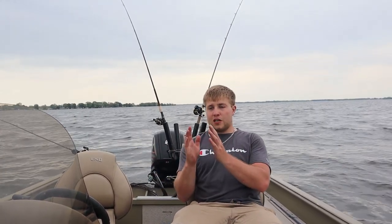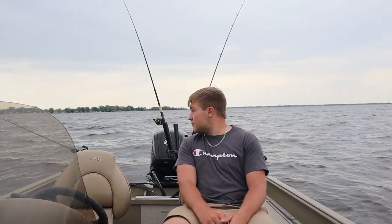So on my graph, I'll show you here, I just got my GPS on there so I can see where my waypoints were from previous years, as well as I have my side imaging on just to see where these fish are kind of relating to. So other than that, not much going on, just waiting for a bite.